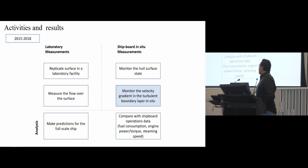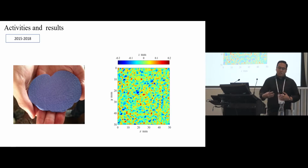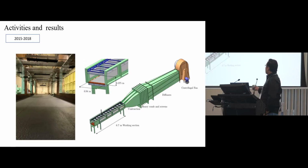Okay, so while we're doing the field experiment, we also do some lab experiments, because we need to see what happens if we do it in a lab, because this method in a wind tunnel is already well established in the last 100 years. Again, the experiment that we did is the recently clean hull. Again, we scan it with our laser scanner, the same scanner that Jason has been using for his biofouling, and we measure the flow over the surface. That's inside the wind tunnel. That's a ship hull roughness.